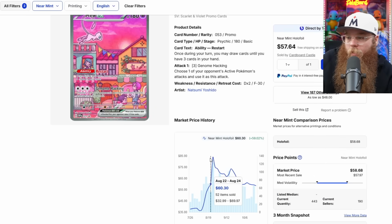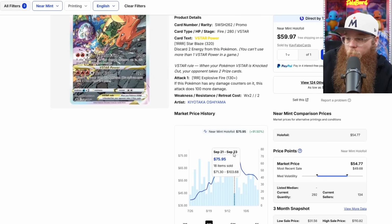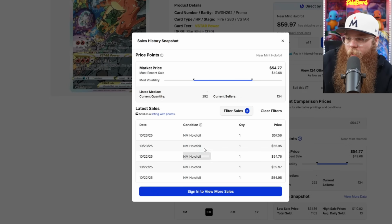Then we got the Pink Mew EX was at $84. Crazy. I bought a ton of these cards at literally like $2 a card. Now last sold $57, $59, $66, $58. Next, we have the Charizard V-Star promo was at $76. Now last sold $58, $56, $59.